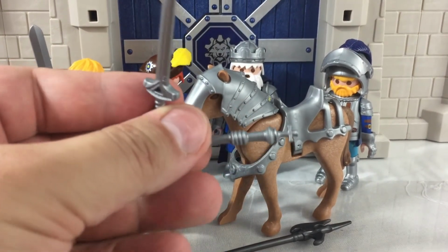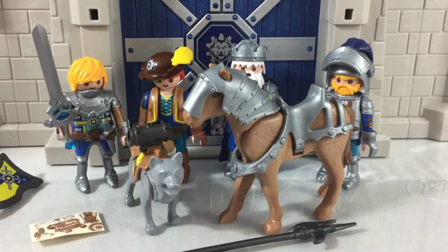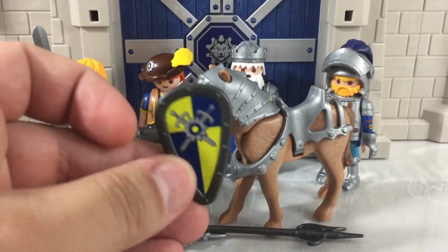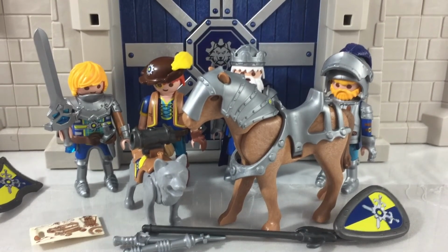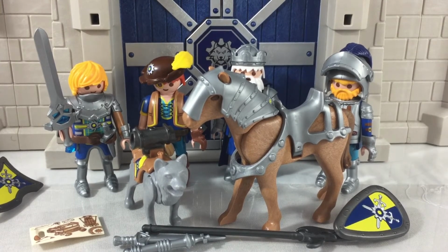So here's a look at some of the other accessories the figures can hold on to. Another sword. And there's the other shield. So all in all, the figure quality is great. The attention to detail on the castle is really nicely done. But one thing I want to show you guys is how it can easily break apart and be put back together for easy play. It's very functioning, very well done.